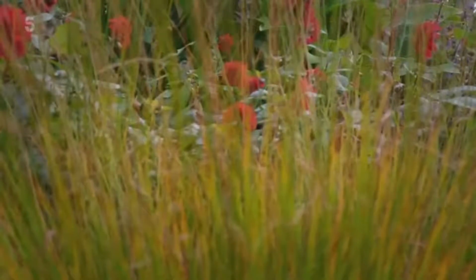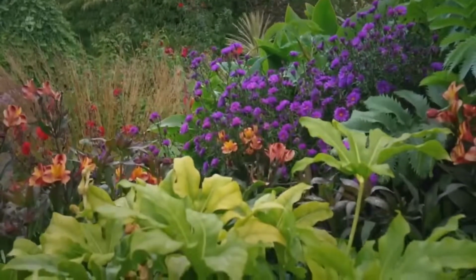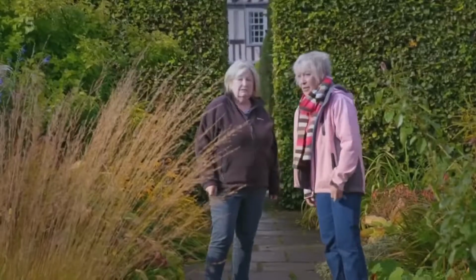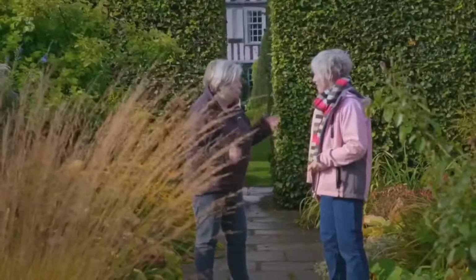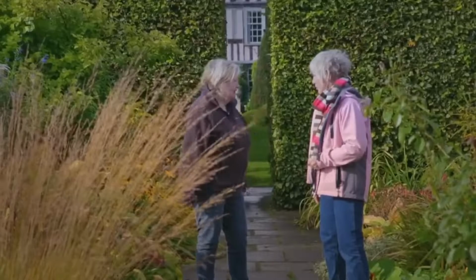And then when you go around the other part of it, of course, the colours, wow, zing in your face. Yes, zing in your face. This is a Melianthus. Heather Bride. I don't really know, but it's just right for that purpose. But don't you think it takes years to do a border? You can't just plan it on paper and it works like that. I don't think it does.